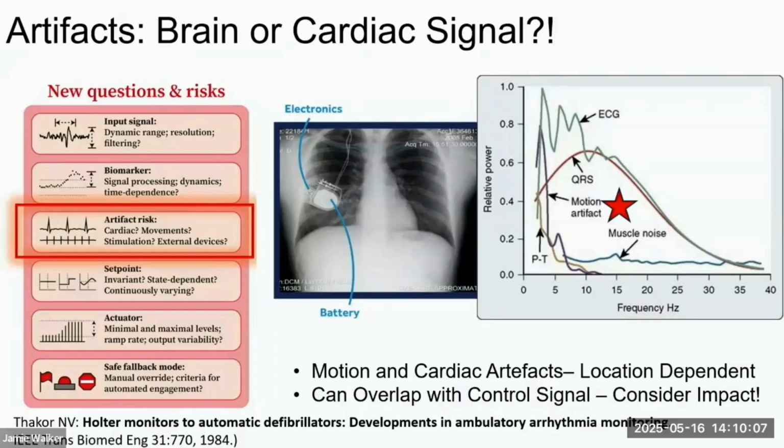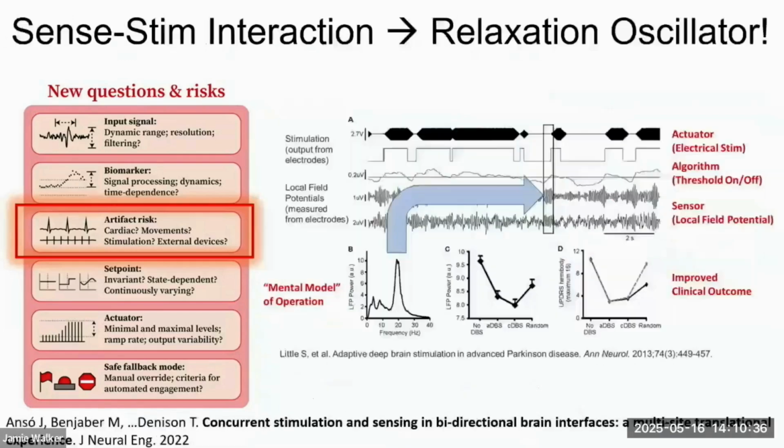So one of the things you do is you ask the surgeons, what side of the chest are you implanting it on? Half of them on the left side, we'll move it to your right. That drops the artifact by about a factor of 4, and that deals with it in many cases. Then our own research is putting the entire device up on the skull. So some of these practical things of where the surgeons place the device really can have pragmatic impacts on the way that the closed loop system is going to operate. So that's an artifact from the body.